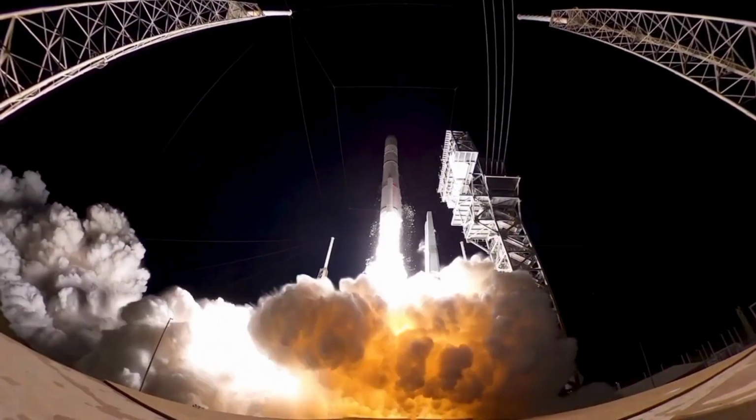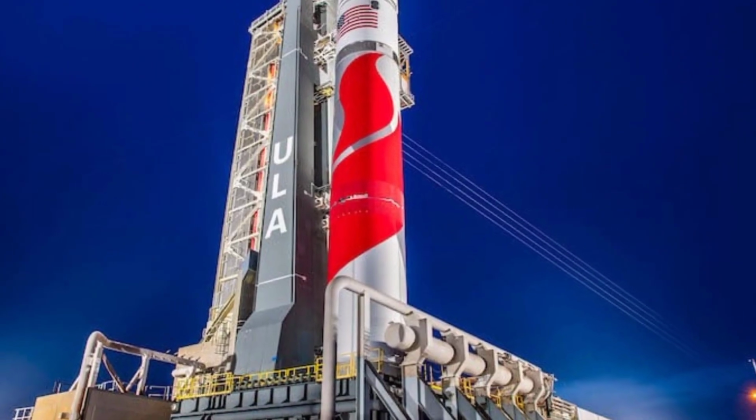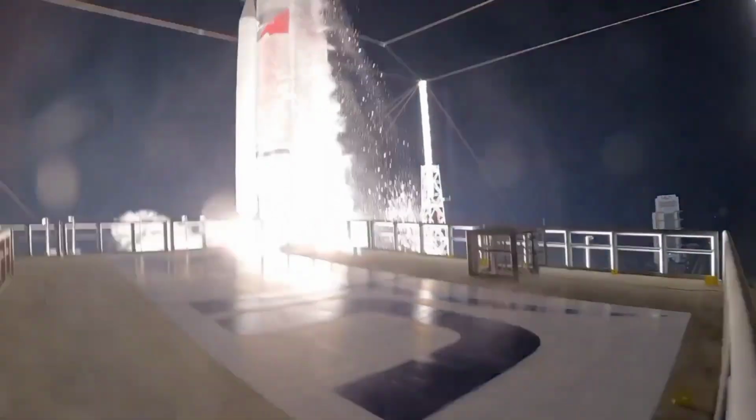Joel Kearns, Deputy Associate Administrator for Exploration at NASA's Science Mission Directorate, emphasized the significance, stating, "It's a totally new way of doing business, and the Peregrine mission is going to be our first data of how it's gonna go."